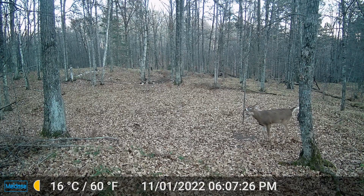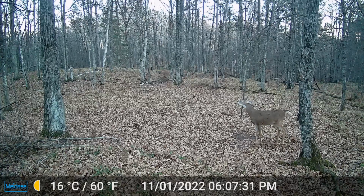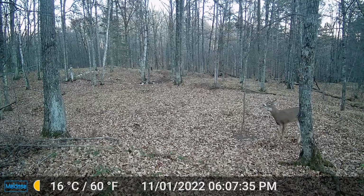Now, when we get into antler size and body size, I have property in northwestern Wisconsin. We have very large bodied deer up there, but their racks are not that big. That's because they're up there in the big woods. There is not a lot of high quality food available. There's no agriculture. We're talking just big woods up there.